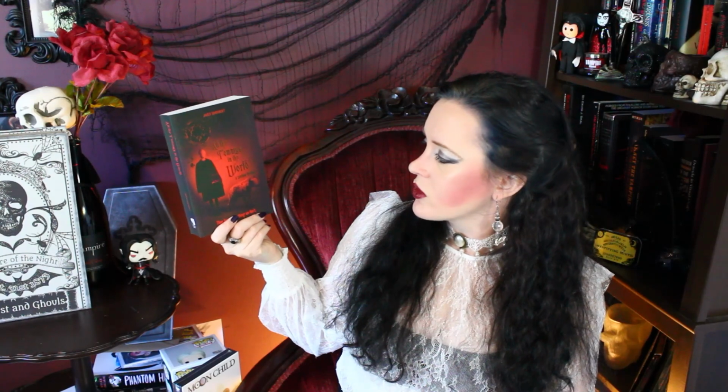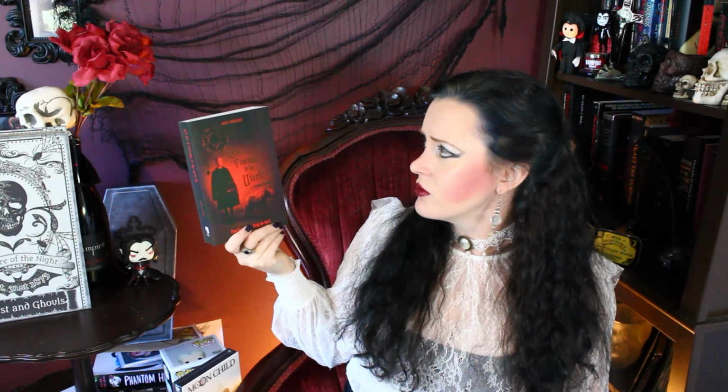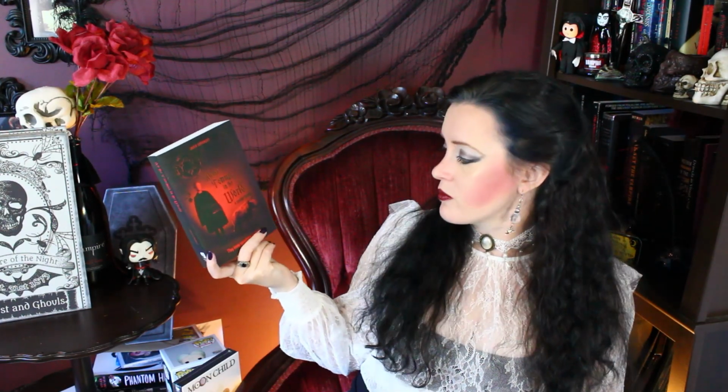All the Tommies of the World, a zombie thriller. I don't know that this has any vampires in it either, but it does have zombies, which we are here for. This is by Javier Grombinski. They know something we don't.